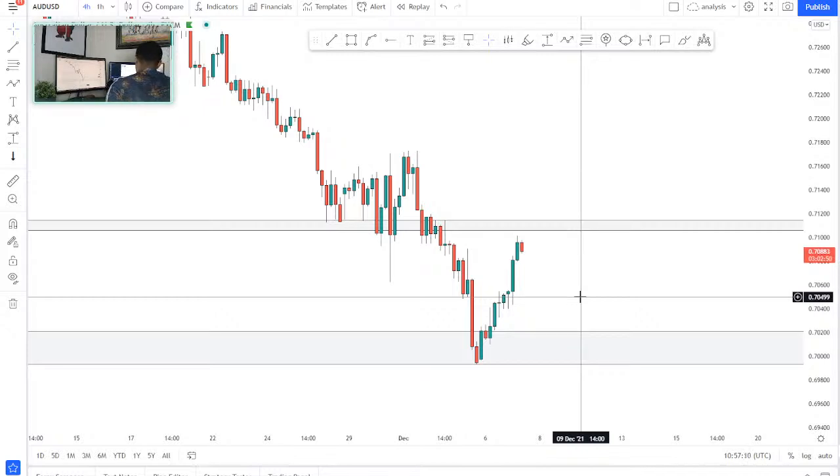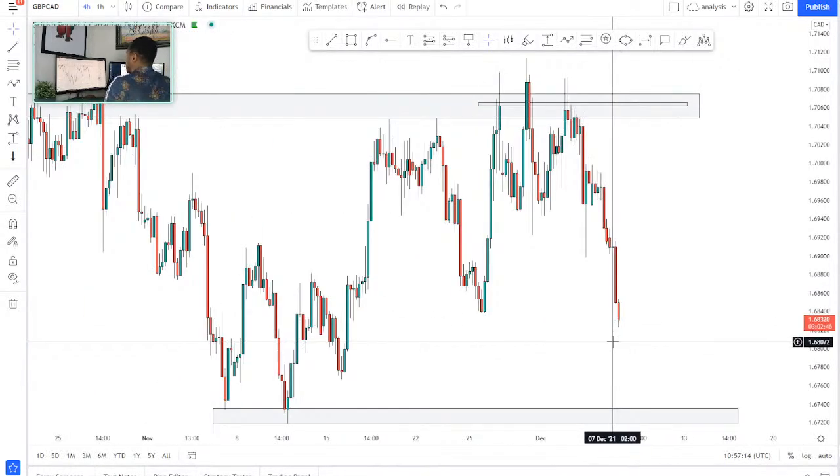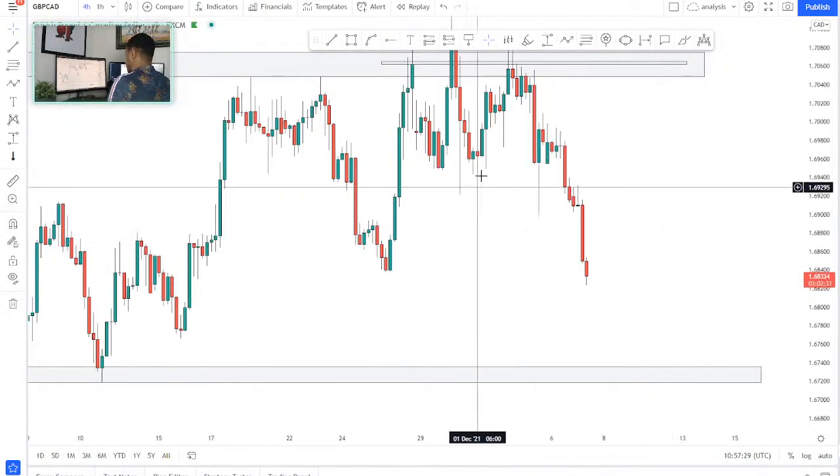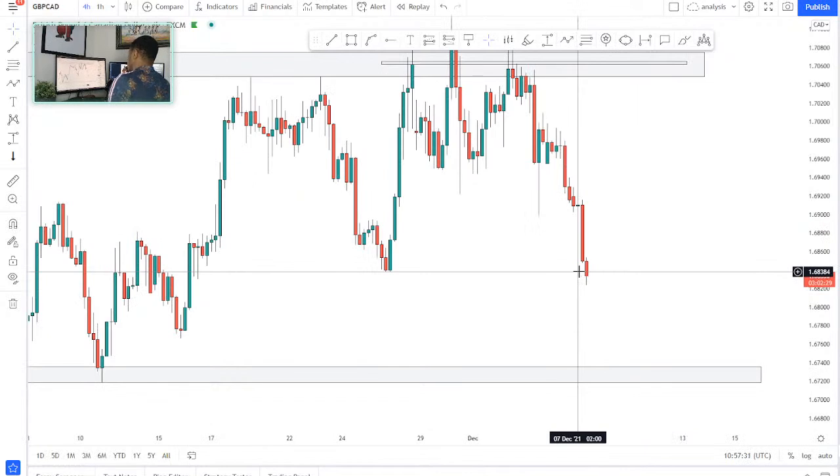Same view in pound CAD, that's great as well. I mean, yeah, we've seen a lot of momentum starting to creep up into the markets this London session. So I think a lot of pairs are setting their direction. Some pairs haven't really done that yet. I'm still waiting for some daily candles today, and then Wednesday could be a really nice day for some trades to form. But yeah, pound CAD is ready to give us a really nice move to the downside.